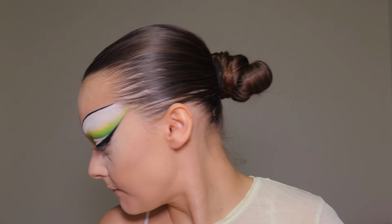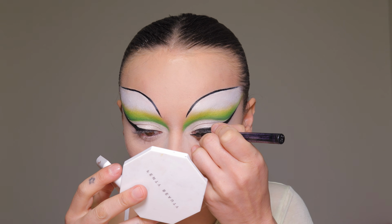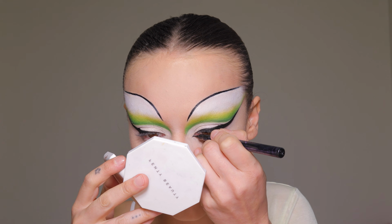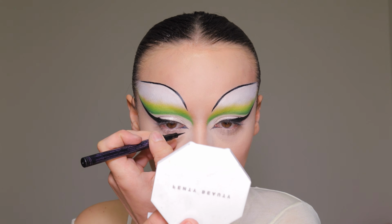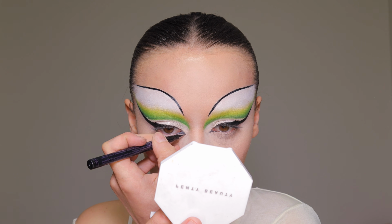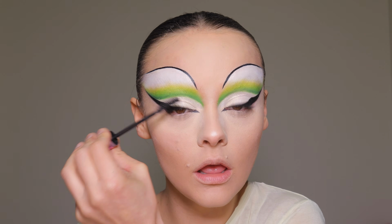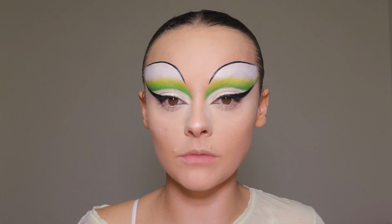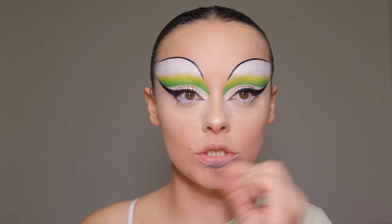Actually, before we do lashes, I want to do a little bit more eyeliner. I want to bring my corner down here, quite far in, being very, very delicate. Oh my god, I have to do mascara as well. What am I doing? There's like 800 steps that I have to do before we do these lashes. Okay. Now I also want to line my bottom line with some white. Now we can do lashes.